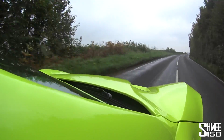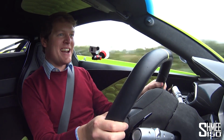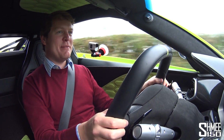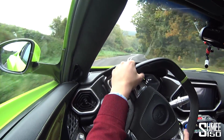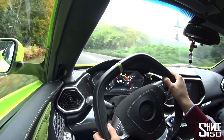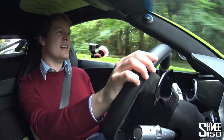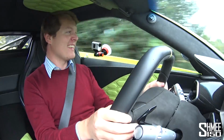It launches. It absolutely takes off. The in-gear acceleration feel of this is unbelievable. I'm a little bit lost for words just by how dramatic it is and how much it just takes off. You know, the car weighs 1,580 kilos dry, but you wouldn't really know it. It doesn't feel that heavy as you turn into corners like this.